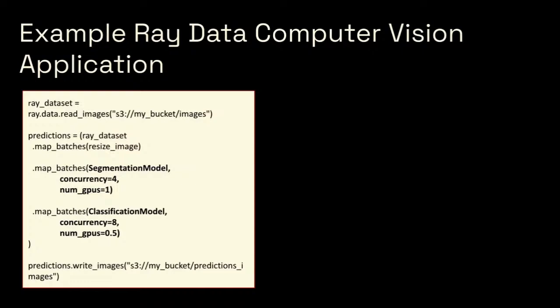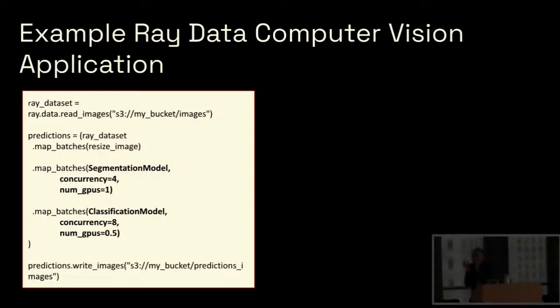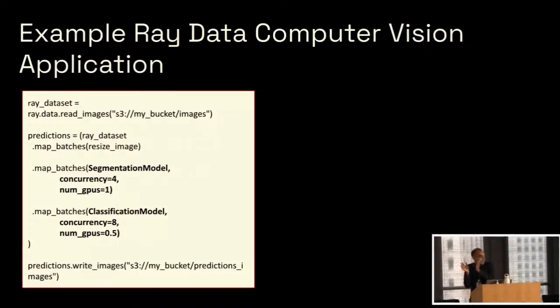And for the keen eye, you'll notice that there are three map batches operations. You'll also notice that for the segmentation model, the concurrency is different than for the classification model. So I can control, hey, this just requires one GPU. This can be done with a fractional half GPU. And this can go with a concurrency of 8. This can go with a concurrency of 4.